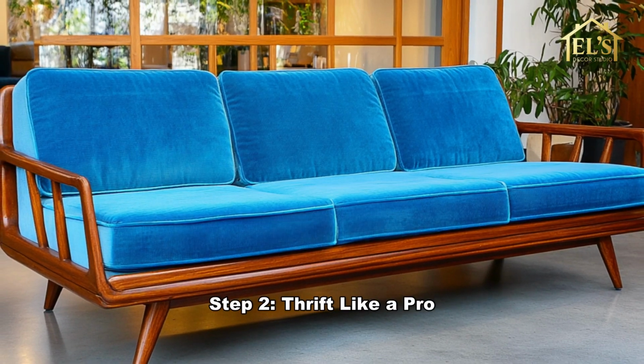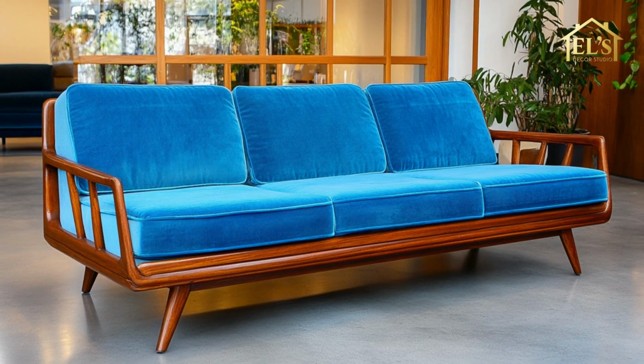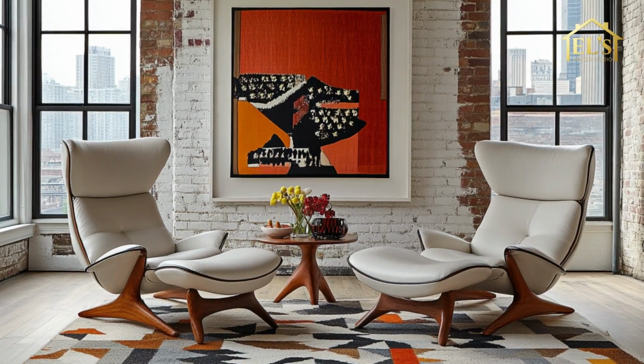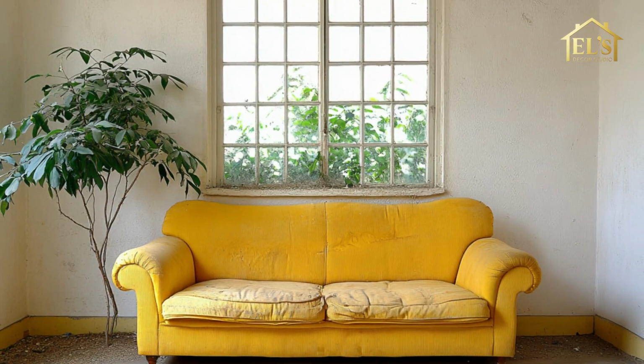Step 2. Thrift like a pro. The best retro gems are hiding in plain sight: thrift stores, flea markets, estate sales. Scan for solid shapes, unique legs, or upholstery that screams 1970s. Ignore surface wear. It's the bones that matter.